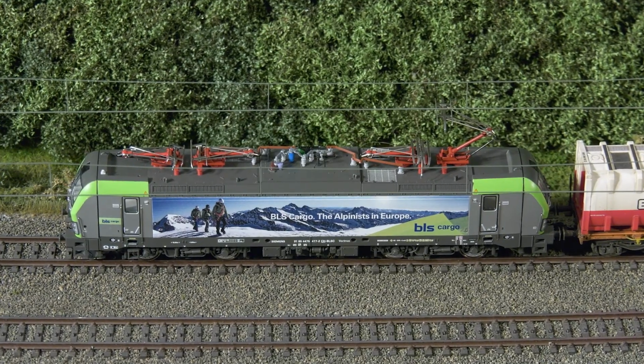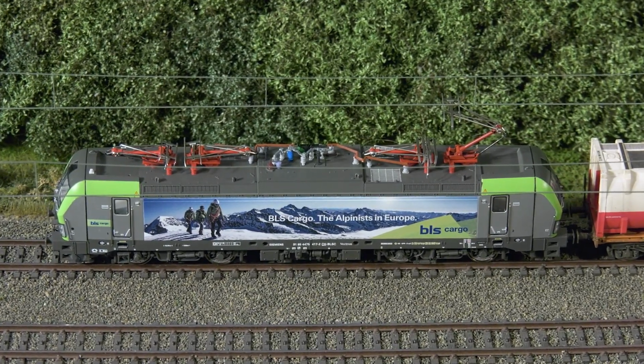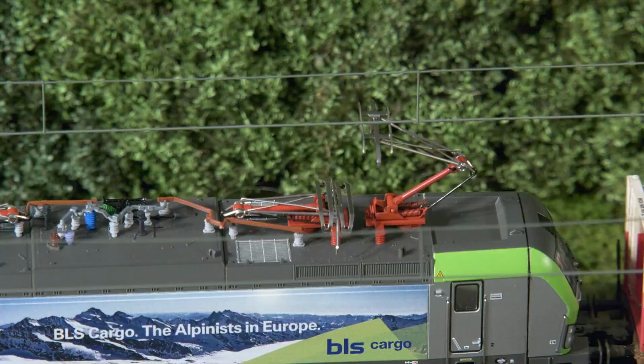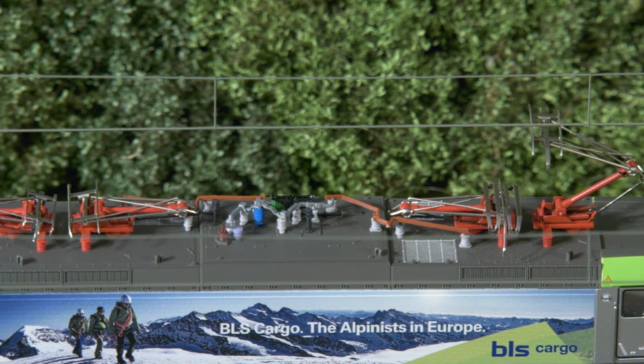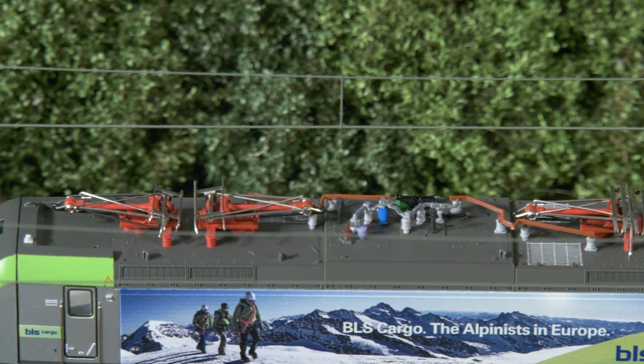This is evident from the prototypically designed roof garden of the Vectron. It has the A39 country package. The roof-mounted pantograph for Germany and Austria has been raised.